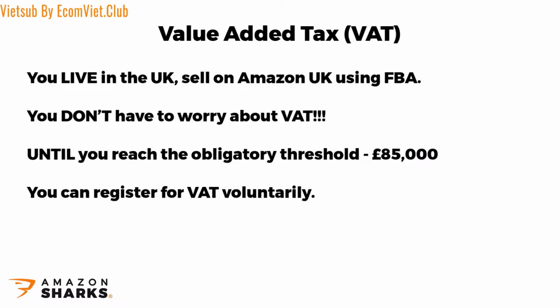Yes, you'll also be able to offset VAT paid on importing goods, business expenses, and Amazon fees, but these numbers are almost always smaller than what you charge the end customer, which means that being VAT registered simply means you pay more in taxes compared to sellers who are not VAT registered. There are some exceptions though.